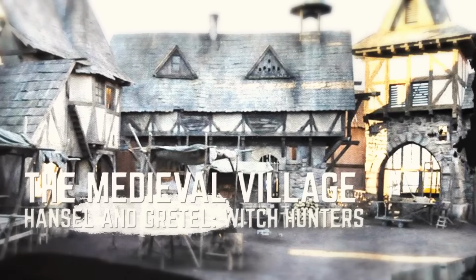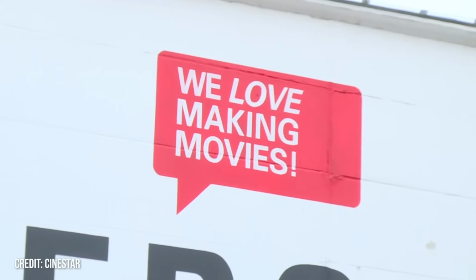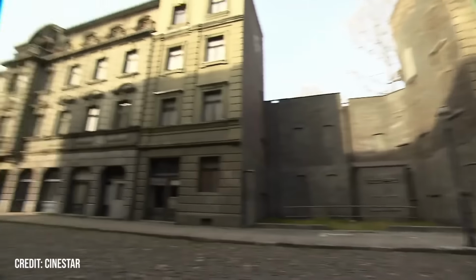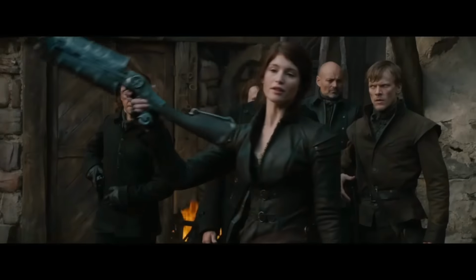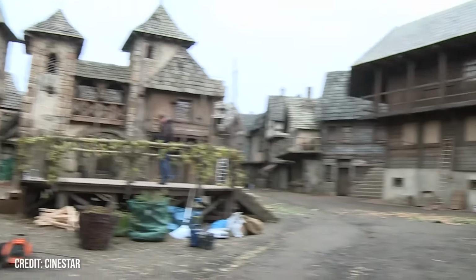The medieval village from Hansel and Gretel: Witch Hunters. In Germany, there exists one of the world's oldest large-scale film studios called the Babelsberg Film Studio. Many famous movies such as Inglourious Basterds and V for Vendetta have been shot here. Most notable is the 2013 action-horror comedy movie Hansel and Gretel: Witch Hunters. The set of the medieval-era village from the movie still remains at the studio.